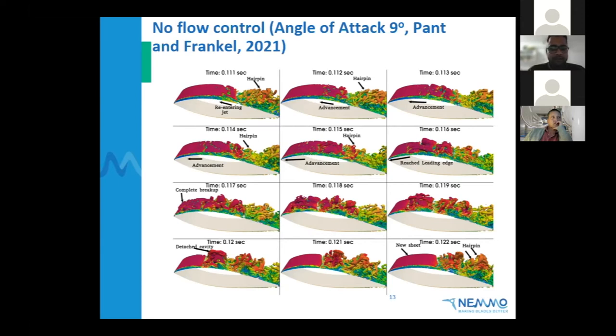To investigate this, we found that there is a phenomenon known as the re-entrant jet. This is not a very new phenomenon; it has already been reported in the literature, but it is indeed something we always have to notice. There is some kind of re-entrant jet, which is produced because of the decrease in pressure, and when it reaches the leading edge, it detaches the whole cavity.